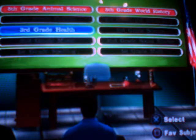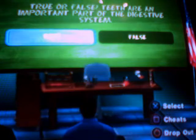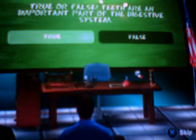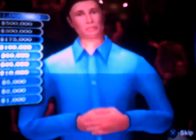Let's pick a subject. Third grade health. All right, for $175,000, may we see the question, please? True or false? Teeth are an important part of the digestive system. I think that's true. Locking in. I'll have to deal with this fifth grade stuff now. Okay, there it is. Your answer's locked in. But if it's not, I go back down to $25,000.